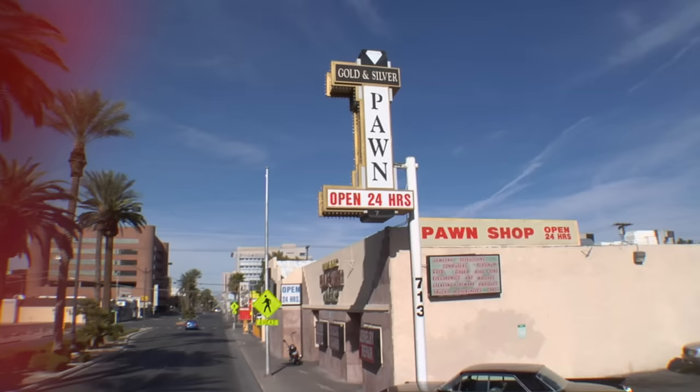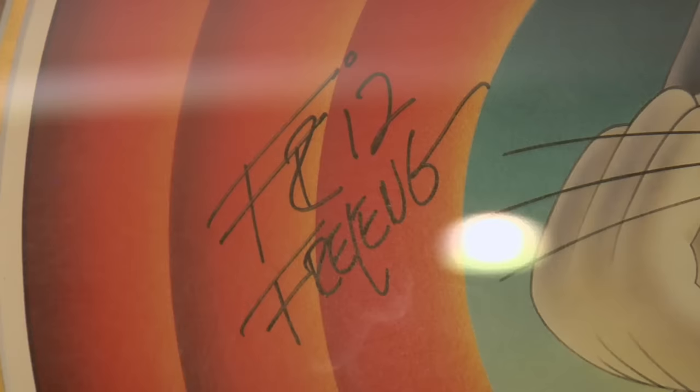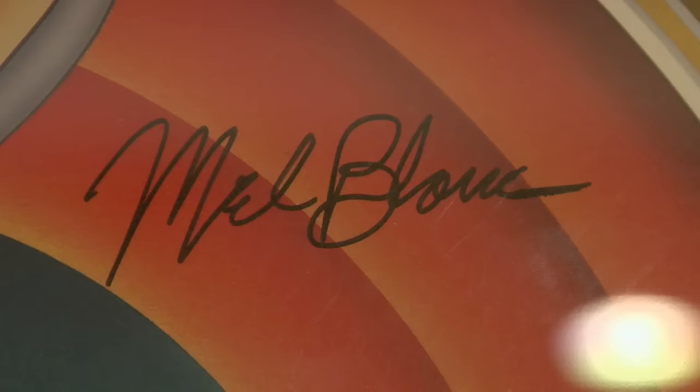What do we have here? It's Bugs Bunny, obviously. It's celebrating Bugs Bunny's 50th birthday. It was signed by Friz Freleng, the animator, and Mel Blanc, the voice.